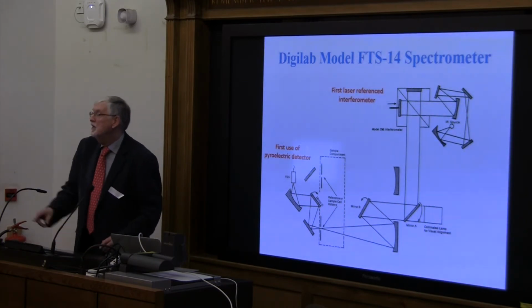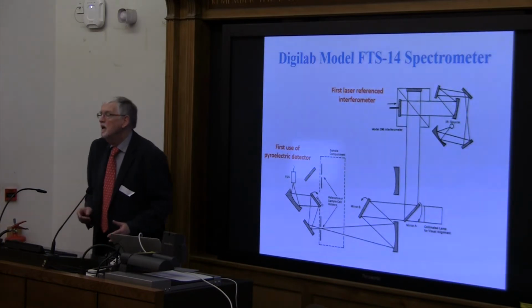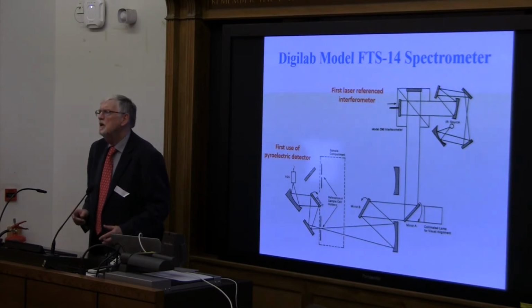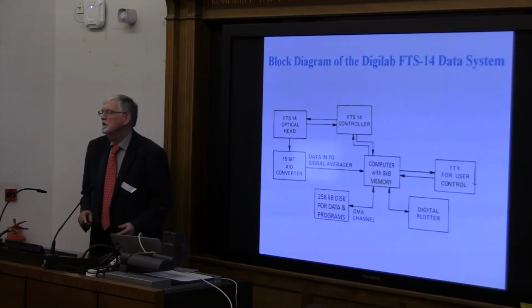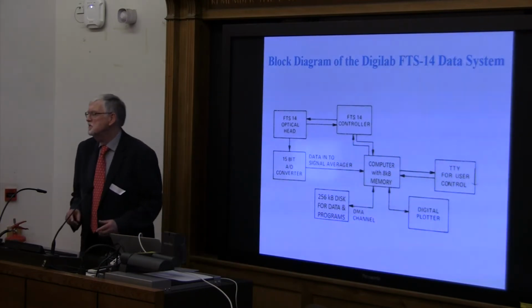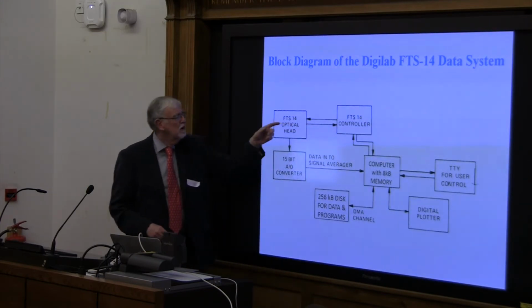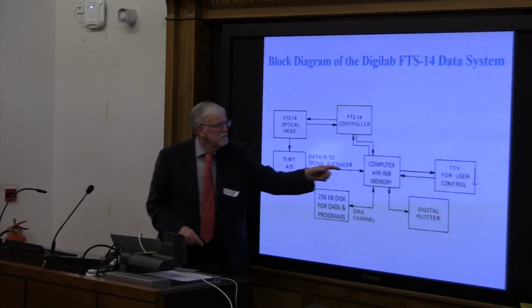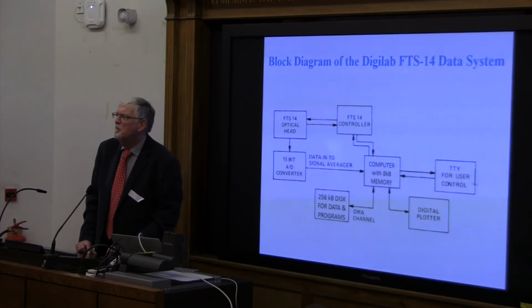So this was the first laser reference interferometer and the first use of a pyroelectric detector, and it was also very nearly the first use of a mini computer. There was a mini computer on here, and let me just show you what the data system looked like. So here we had the optics and the electronic controller of the spectrometer. Came out initially to a 14, then to a 15-bit analog to digital converter, and then it was signal averaged in a computer with an 8K memory.